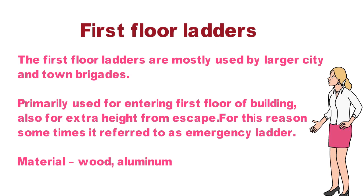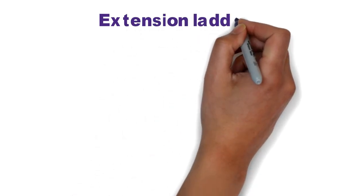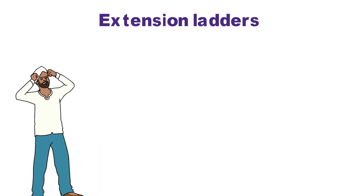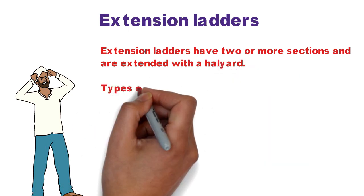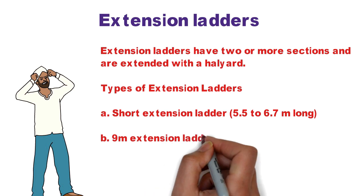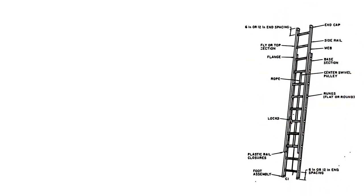Second one, extension ladders. That is the most common type of fire department ladder. These come in sizes from 8 feet to 65 feet in length. Extension ladders have two or more sections and are extended with a halyard. There are different types of extension ladders: short extension ladder, 9 meter, 10.5 meter and 13.5 meter extension ladders. Short extension ladders are 5.6 meter to 6.5 meter in size.